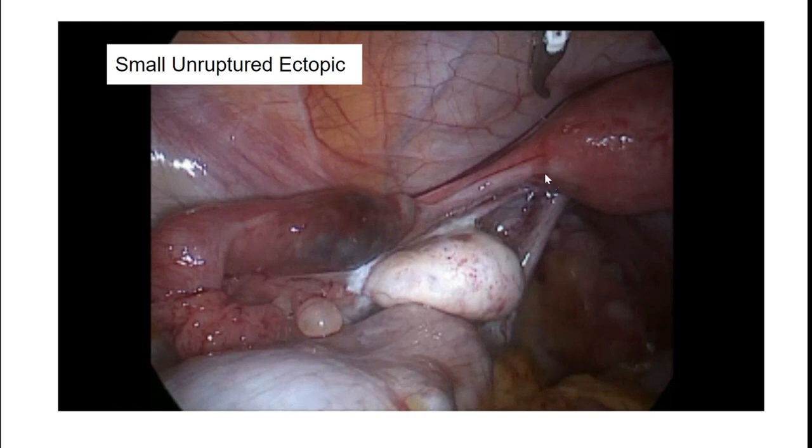So the tube should be long and thin and look very much like the rest of this here. You can see that the tube is dilated, it's swollen, it looks purple, and what you're seeing there is the pregnancy tissue within the tube. This isn't ruptured, you can see it's not bleeding, there's no blood anywhere, it's intact, the tube hasn't burst open. So I would call this a small unruptured ectopic, as the label would suggest.